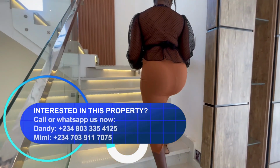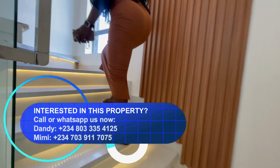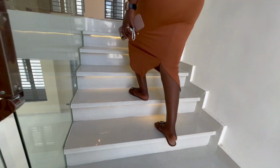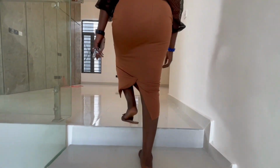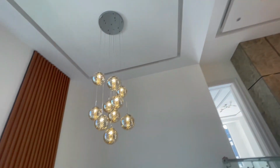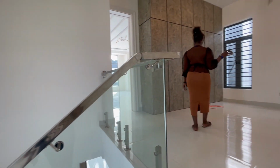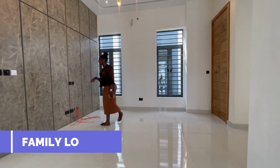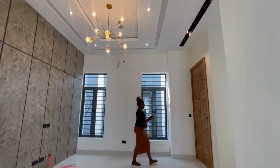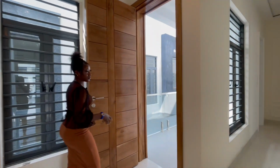Okay, so coming in, it's a sensor light we have on the staircase. We have these beautiful lights. You can see the LED light on the staircase. And then here we have this beautiful drop light from the staircase. And then over here is the family lounge. A very spacious family lounge with this beautiful design TV console, beautiful lightings. And then the family lounge has its balcony also.